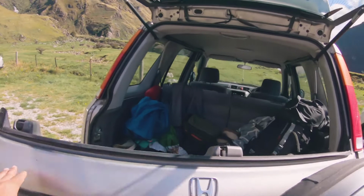So we're just back at the car park now. We just had a quick bite to eat after our walk from Aspiring Hut, and it was a great walk. The weather cleared up for us beautifully, and now the plan is for us to go back up the track just a little bit, go over a swing bridge and up the valley to go see Rob Roy Glacier. And the walk to Rob Roy is apparently pretty easy. We're gonna show you guys how it is, but it's one of the most popular day walks in Mount Aspiring National Park.